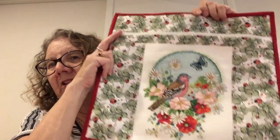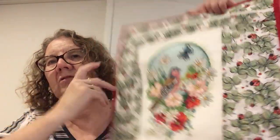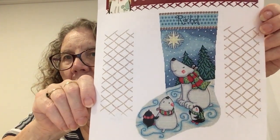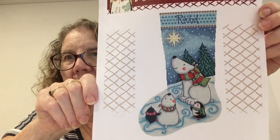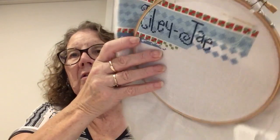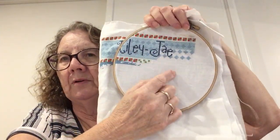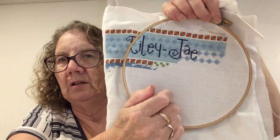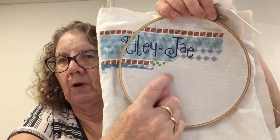So for S, I have Polar Bear Stocking, which has been called once. Oh, and I'm keeping it in this bag that I finished last week just because I just finished it and I needed something to put in, so it's in there. So that's this for my grandson, who is now 6 months old. It's just so fun. So I'm just working across. I had to, of course, change the name. And then a little bit tricky, but then I ended up just putting all the background diamonds in, and you can see. And now I'm just filling in that and working my way down.